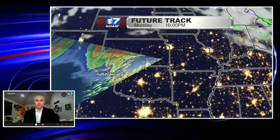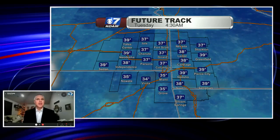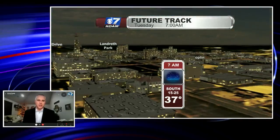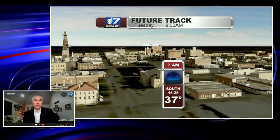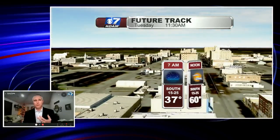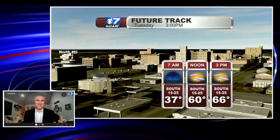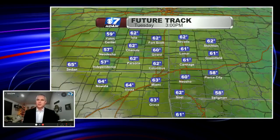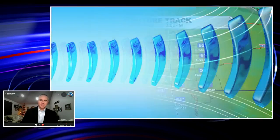Now, ahead of it, we get strong southerly winds, and we really start to warm up. If you're getting up early, it's going to be cold. We'll start into the mid to upper 30s, about 37 degrees, but those south winds picking up throughout the day. That helps us warm through the 30s, through the 40s, 50s to 60 by noon, then a high temp of 66 during the afternoon, which is spectacular. Again, those winds are going to be kind of strong. We may get gusts near 30, 32 miles per hour, especially as we head into the afternoon.